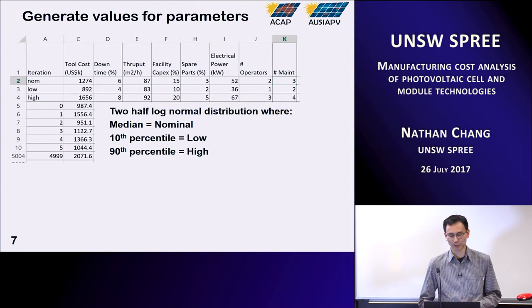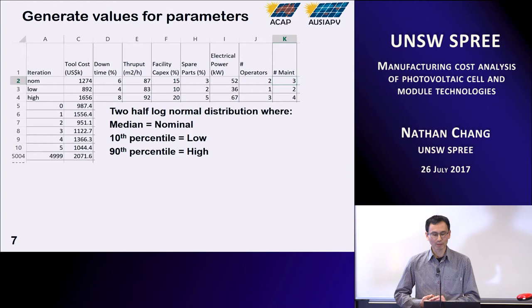And what we do with this Monte Carlo analysis is we take each parameter, we take the three values that we've selected, and we use them to generate a number of scenarios or iterations. In this case, we've got 5,000 iterations. You can see the iteration number down here. And for each iteration, we choose a number.